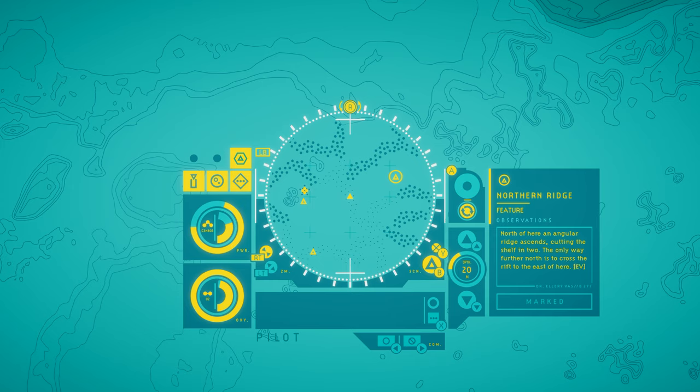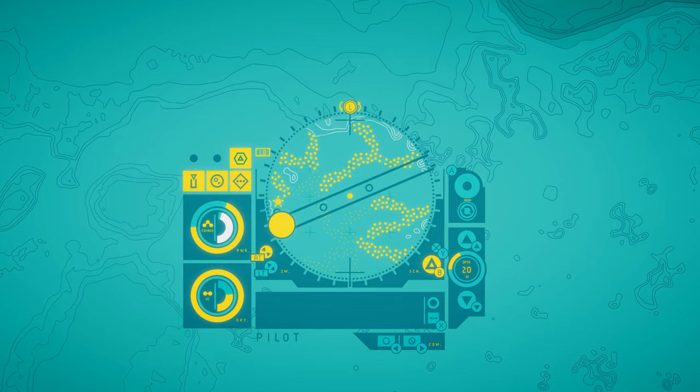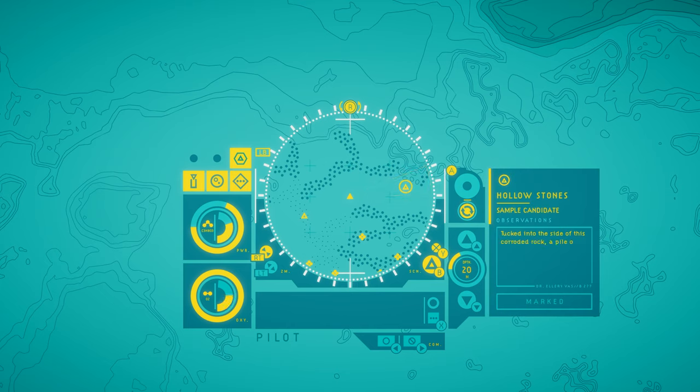Northern Ridge. North of here, an angular ridge ascends, cutting the shelf in two. The only way further north is to cross the rift to the east of here. Hollow stones. Tucked into the side of this corroded rock, a pile of stones with worn holes sit in the sand. Within a hole, something glitters.